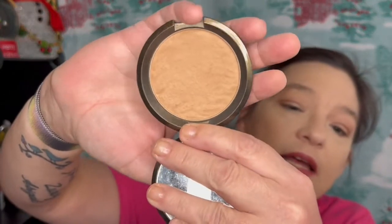Now, for bronzer, I'm going in with, and these are no longer available, and I'm sorry, but it's what I'm using. It's what I wanted to use, y'all. But it's the Becca Sunlit Bronzer in Bali Sands. And that's what it looks like. It's got a slight sheen to it. It's very light, but it does have a sheen to it.